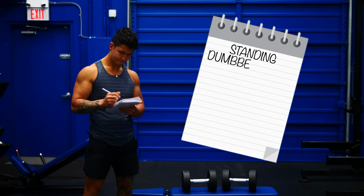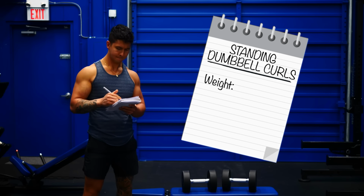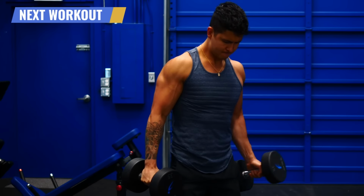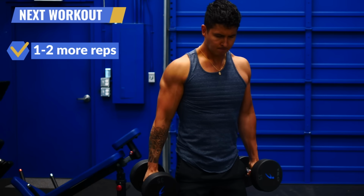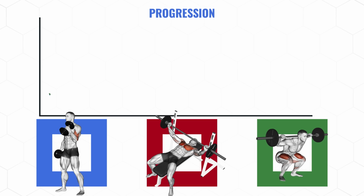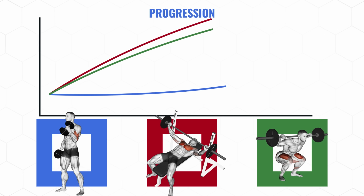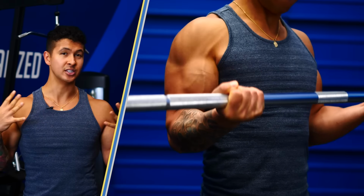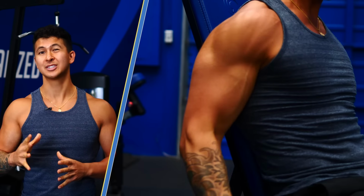Then, whenever you do a workout, write down how much weight you used and how many reps you did. Use these numbers as a goal to beat during your next workout by trying to do 1 to 2 more reps than you did last time or add a little bit more weight. Compared to your big compound exercises, progression with your bicep exercises will be slow. But focus on tracking your progress and making small improvements week after week, and over time you'll notice a huge difference in your biceps growth. Apply these 5 techniques and you'll notice faster biceps growth almost immediately.